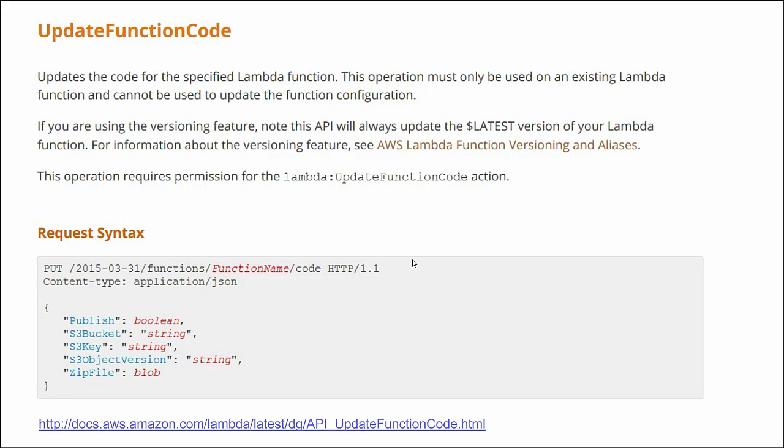Next, I'll highlight a very specific API that the Lambda service provides, UpdateFunctionCode. It's with this API that you can programmatically upload new code to your Lambda function and optionally version it. Setting the publish flag to true will create a new version of your function code during this update step. So automating your integration with this API is the crux of creating a CD pipeline for your Lambda code.